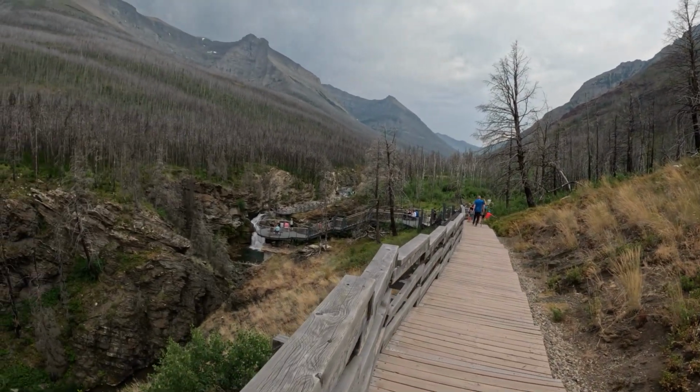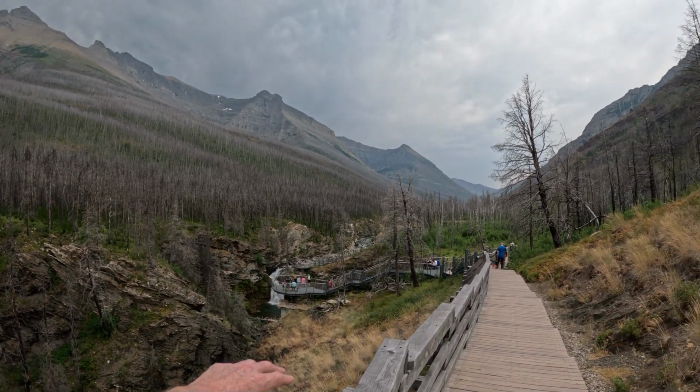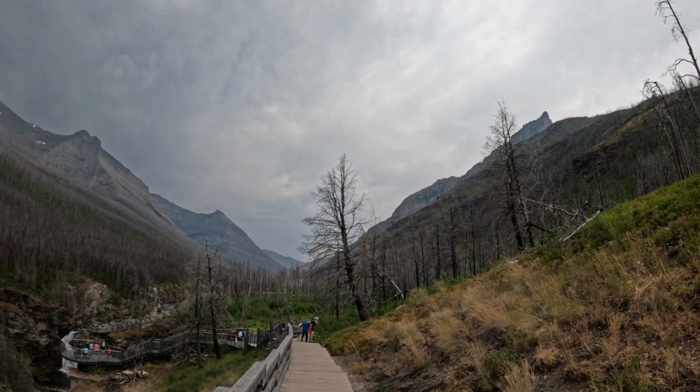All right, so it looks like we're just coming into the falls behind us. Looks pretty cool. They have lots of space out here anyways, lots of viewing areas. We'll get down there and check it out, and then we'll head over to that far one. Beautiful scenery out here though, I must say. First time ever down in Waterton Park, and it's quite beautiful.